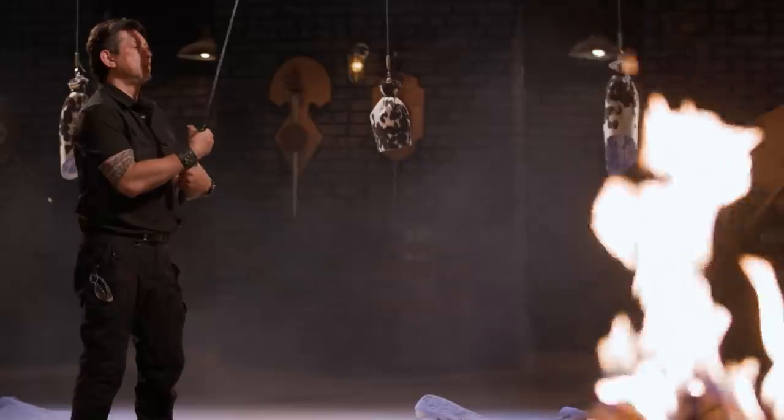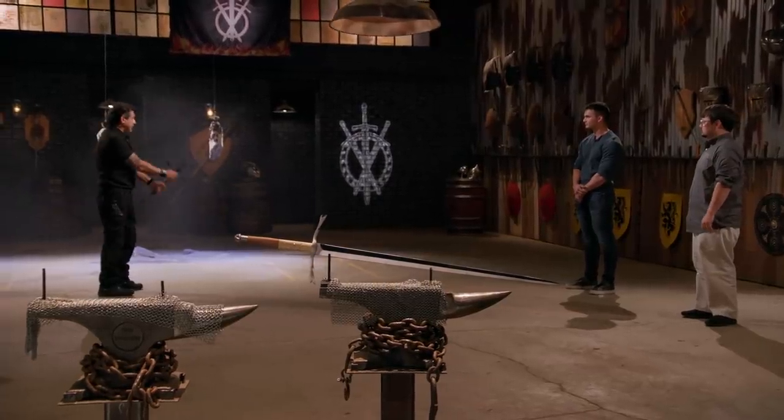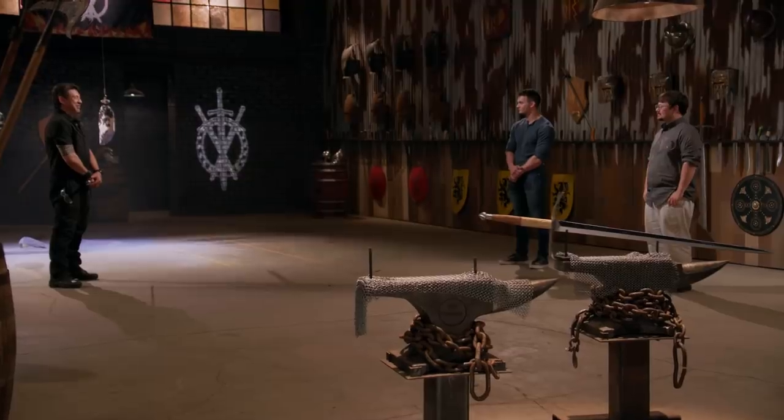All right, Colton. Your edge cuts cleanly. It's razor sharp. In thrusting, drawing it back, and cutting, the balance is good. And overall, sir, it will cut. Thank you. Kevin, your turn. You ready? You know it. Let's do this.